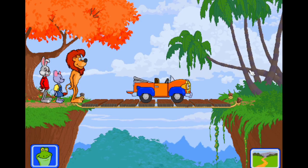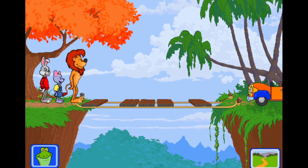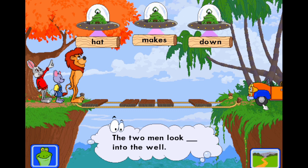There's nothing wrong with that bridge. Buster, you go first. Oh no! Buster busted Buster's bridge. Try to say that three times in a row. Buster busted Buster's bridge. Sam, I was only joking. We need to rebuild the bridge before we can cross. Rebuild the bridge? How? Look! Bridge pieces with words on them.